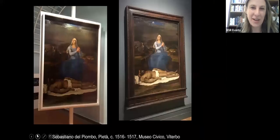Well, we're going to zoom up. It's 7 o'clock, so we want time for questions at 7:05. So let's go quickly through the rest of the slides, but really we wanted to show this Sebastiano, so it's in Viterbo, as we mentioned, and we were talking about this white frame here.